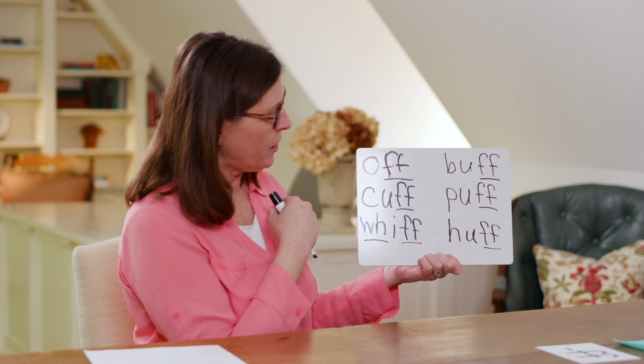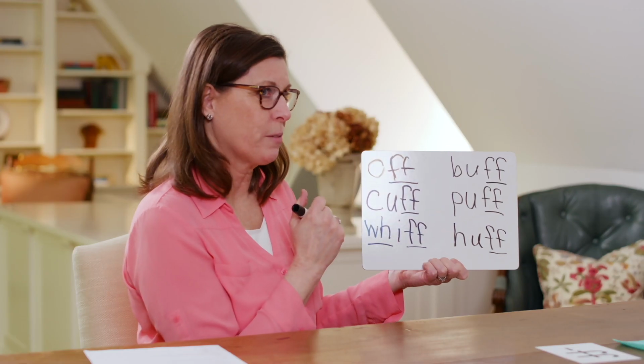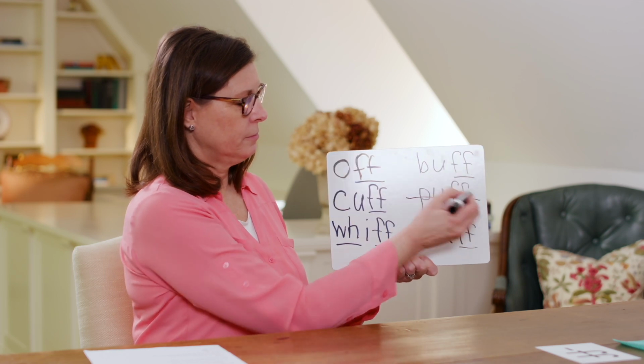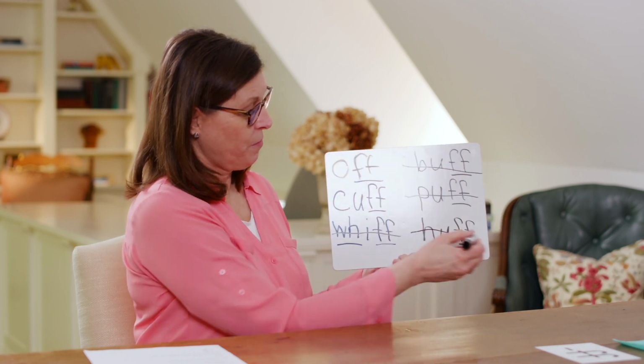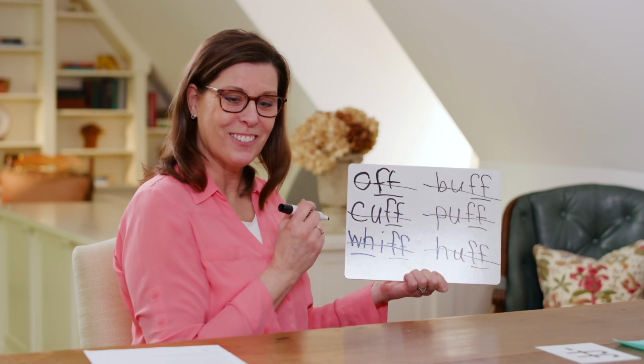I'm thinking of a word that is at the end of a sleeve or the pants and it's turned up. And the word is? Cuff. Very good job. Okay, you ready to race me? All right, race the teacher. Puff. Whiff. Buff. Huff. Cuff. Off. Nice job. Great reading.